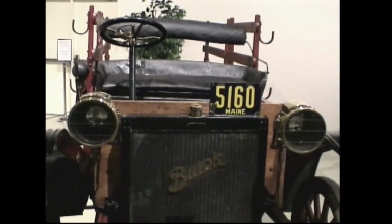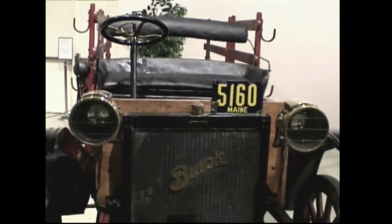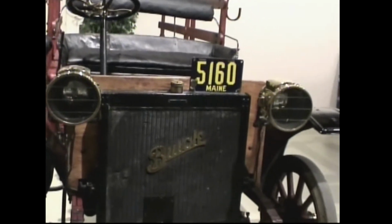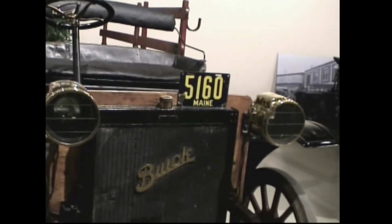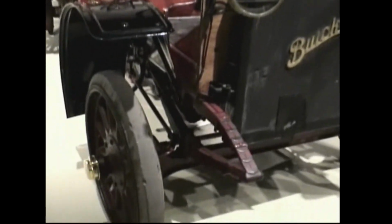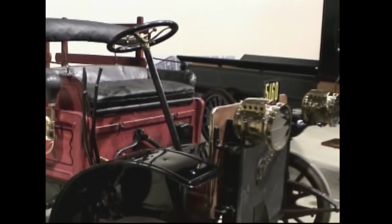Here we have a 1910 Buick stake bed delivery truck. 1910 was the year America and La France introduced their fire engine. Production of trucks doubled nationwide from 3,000 in 1909 to 6,000 in 1910. Pneumatic tires were standard on the Buick, but solid rubber tires could be ordered. The choice of solid tires reflects the condition of roads in the state of Maine at the time.